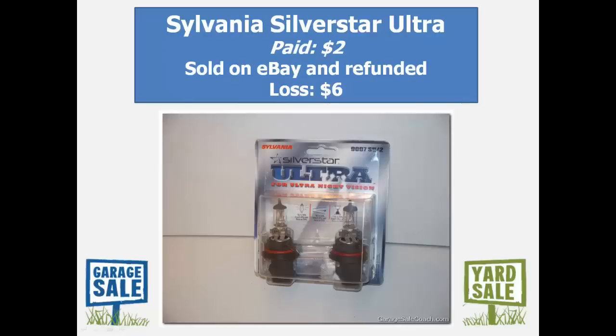Yeah, this was another mistake. Sometimes you find an item and you don't realize that they took the new item out and put the old item back in it, which is what happened with these. These headlights would have sold on Amazon for 20 or 30 bucks, and ended up being the ones that they took out of their car and just sealed back up in there. So I just shipped it to them, gave a full refund, and asked them to send it back.